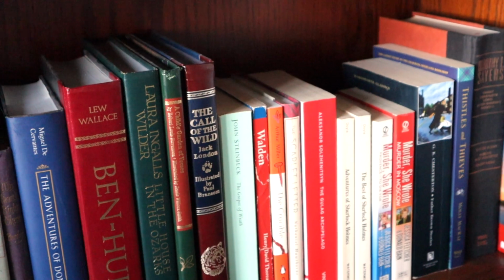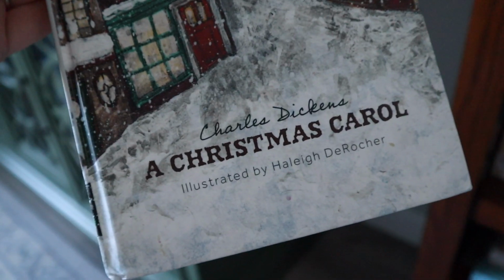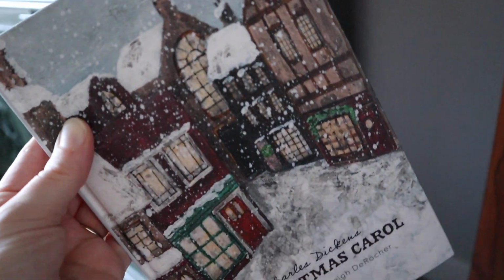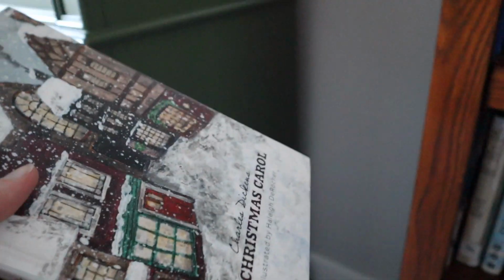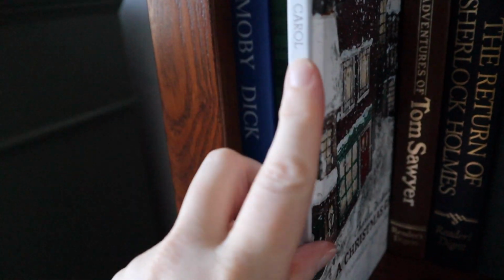This one I've shown you guys before because it's by one of my favorite Instagram artists, Haley DeRoche. I've done a collab with her before years ago. She has so many cool things that she's made with books and bookish things. I love her stuff.